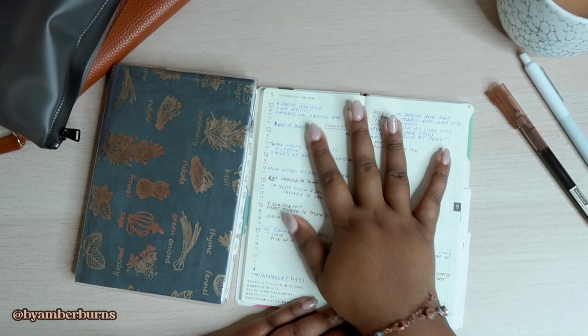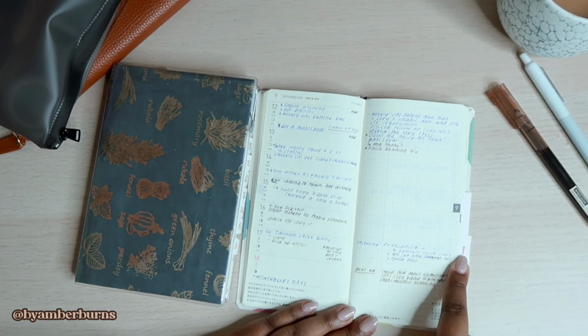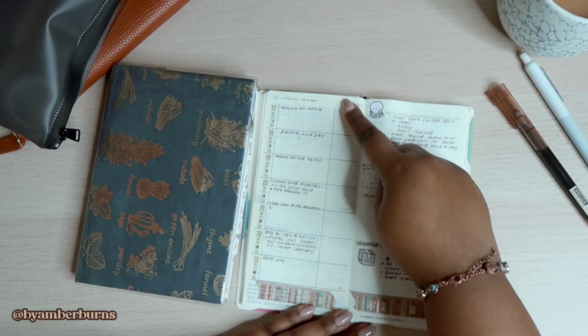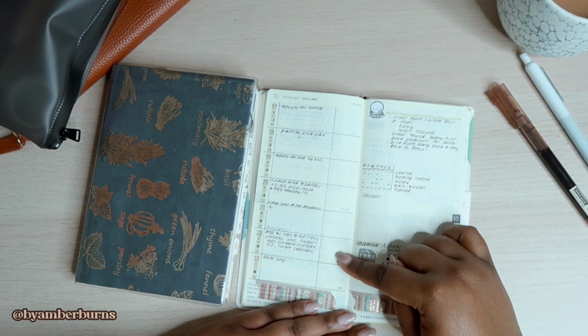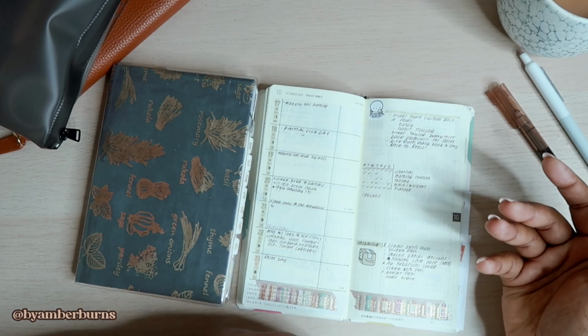Here's one that is a little bit more filled out and busy. So this is where my brain dump is. These are appointments and meetings and packages I'm tracking. Sometimes I'll do a little section for next week if I need to. Here is a spread where I did do that column. I didn't write anything in the column, but normally what I do in this side column is I will put in a meal plan. So I'll just do breakfast, lunch, dinner for the entire week so I know what I'm going to be eating for that week.